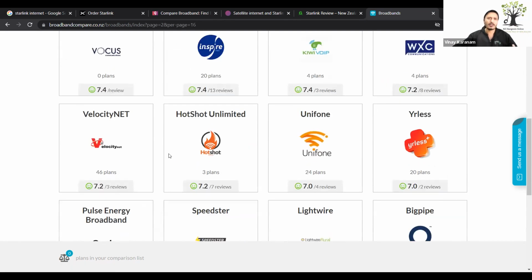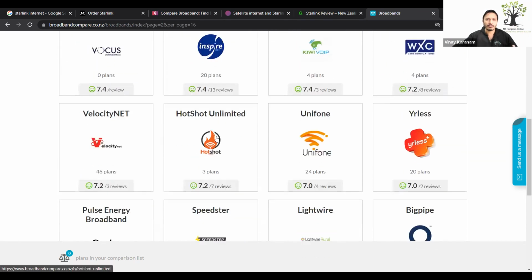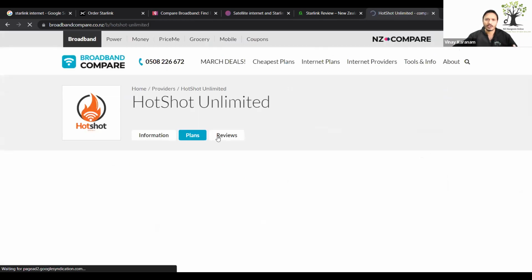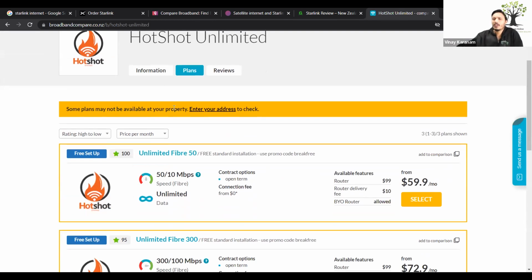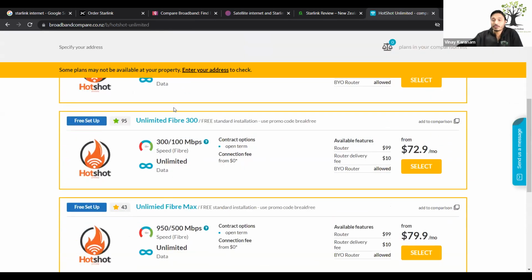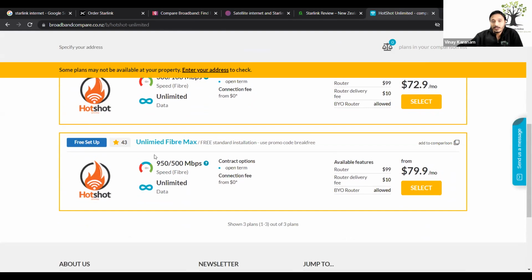There is another wonderful service provider which I would like to speak about while we are talking about internet, which is Hutt. Hutt is a wonderful service provider. You get unlimited fiber for $73, and you get unlimited fiber max, which is 950 download speed with 500 upload speed, very, very fast, at $80 a month. I think this is a really good deal.